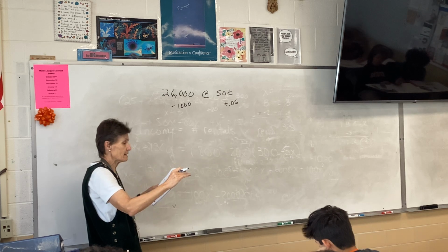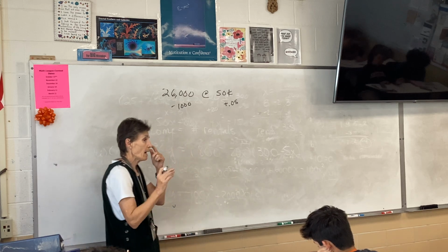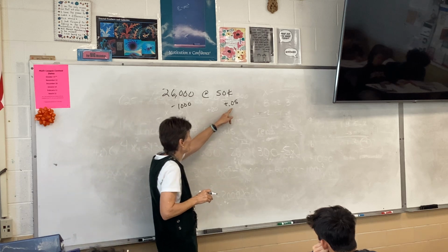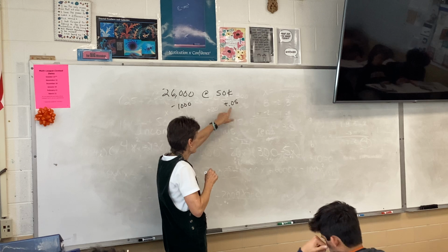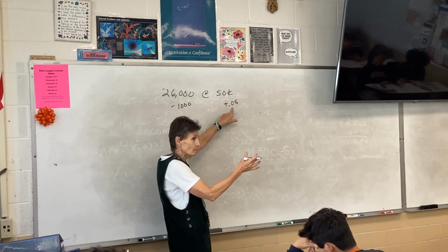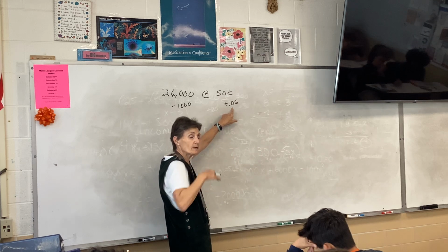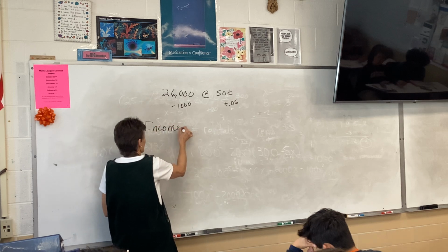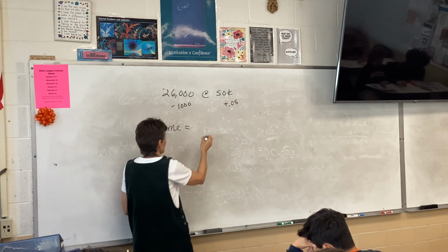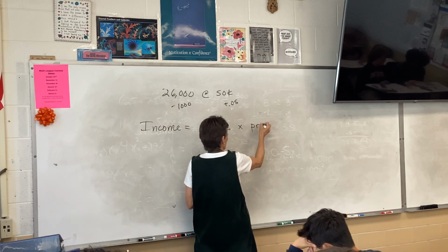So question C is the question. How much should they charge to get the maximum revenue? Should they raise it once and charge 55? Twice and charge 60? How much should they raise it to bring in the most money? Well, how do they calculate their income? The number of cans sold times the price, right?